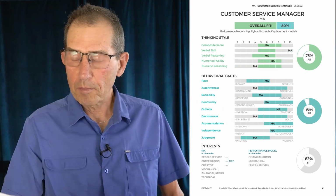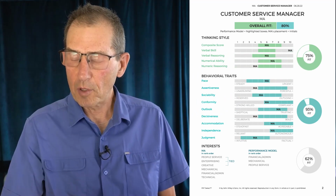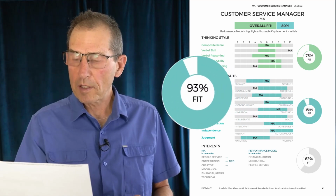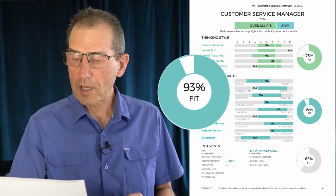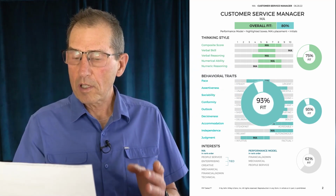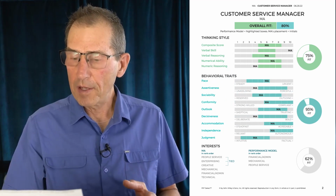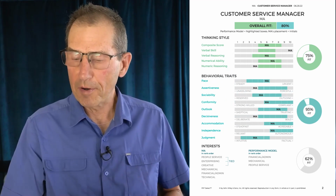I'm showing these both on screen at the same time so you can compare. And you can see in the behavioral traits, it's still a 93% match. So she will perform the job well, from this, used on paper.